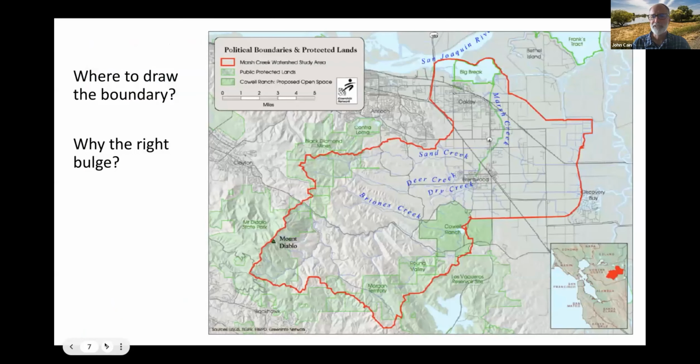So one of the first things we had to do was come up with a boundary, and it actually was quite a bit of work to come up with this boundary. This map's a little bit out of date. Fortunately, there's more green space on the map. But one way it differs from the map that the Contra Costa Watershed Atlas developed is it's got this big right bulge. And you might be saying, well, how does the creek flow over there? Next slide, please.